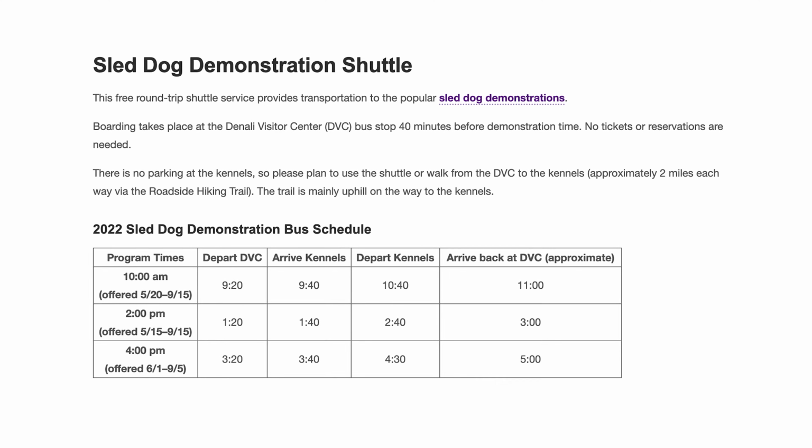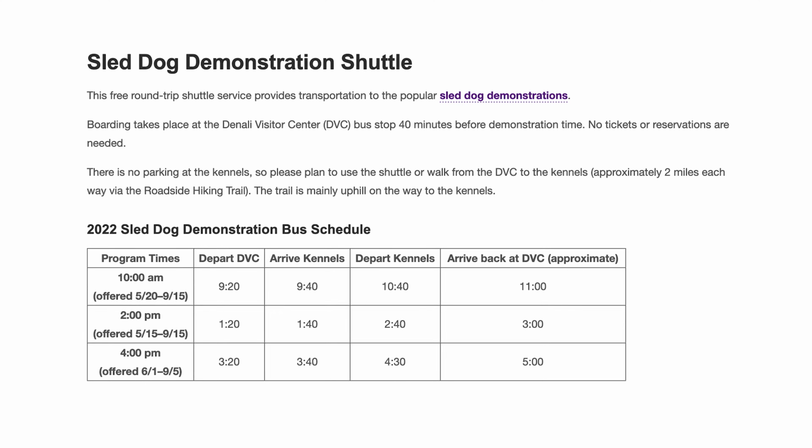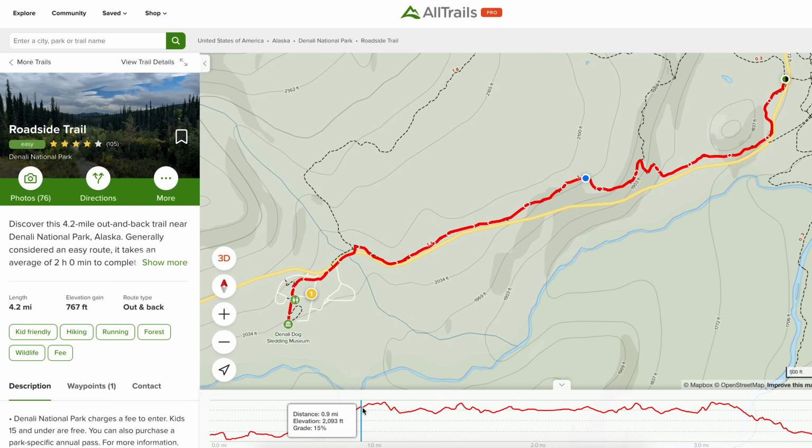To get to the dog sledding demonstration, you can either take the free park shuttle, which leaves 40 minutes before the demonstration, or walk 1.5 miles to 2 miles each way along the roadside trail. And there's also very limited parking here, and we didn't want to risk not getting a parking spot, so we took the shuttle. All right, with that said, let's go see some dogs.